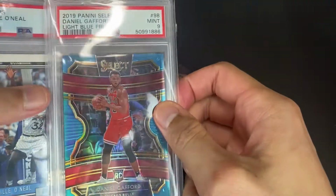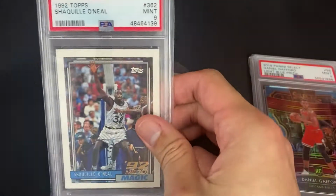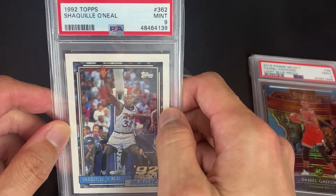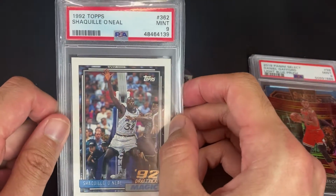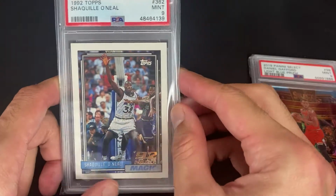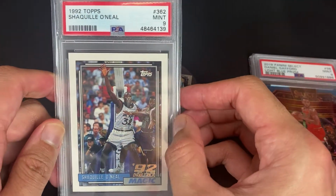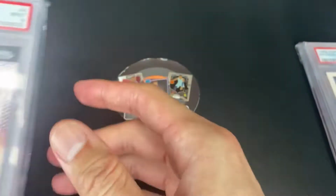Moving on, Daniel Gafford to $299, select PSA 9. This was $40. This one's a PC card, Shaq rookie PSA 9. I actually overpaid pretty big for this. I got this for $140. Pretty sure it's going for under $100 now, but being a massive Shaq fan, I've read all of his biographies, weirdly enough, and I decided I wanted to have his own rookie card. I probably should have gone for the gold, but it was just decided with that.